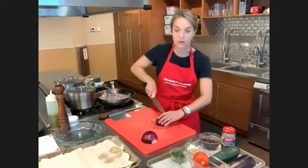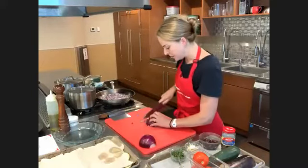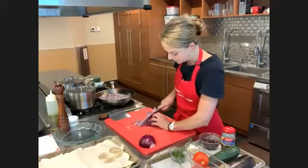You can also buy your onion already sliced and diced, if you want to take the easy route. A couple of chops across this way. Curl those fingers, tuck that thumb, and you've got your diced onion.